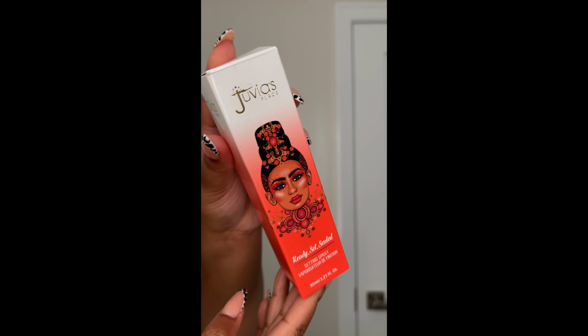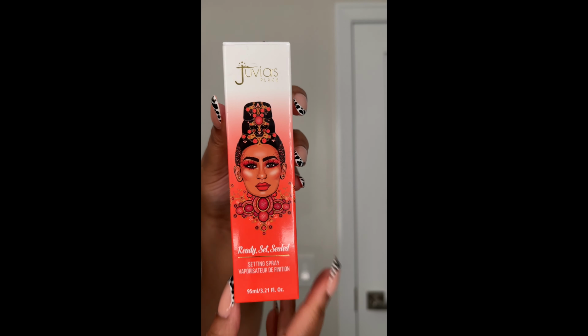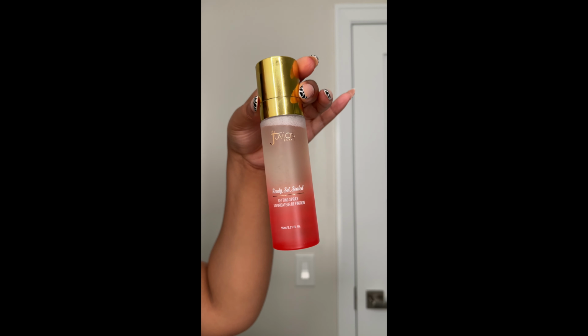So for our setting spray, we did go ahead and use the new Juvia's Place Ready Set Sealed, which I'm going to be doing a full review on soon. But this is what my face is looking like after we sprayed our face down. And we are just drying her. This spray is really, really good. Like, I love it, okay? But like I said, I'm gonna do a full review for you guys.